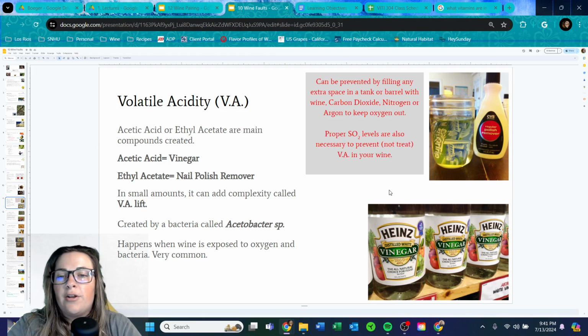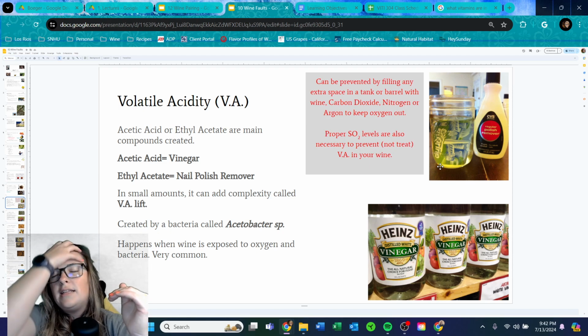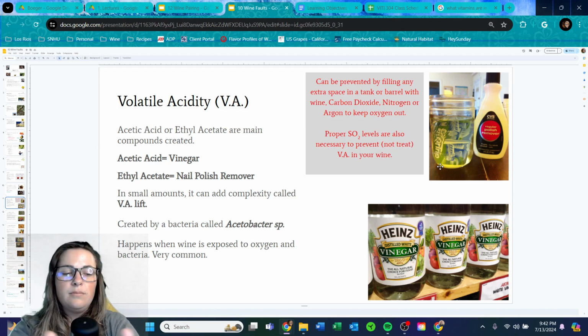So if you are a winemaker and you're trying to prevent VA from happening in your wines, the best thing you can do is not allow any extra space in your barrels or tanks that's not protected. Any headspace, is what we call it, in a tank with oxygen in it is going to create this reaction. So in your tanks or your barrels, the best thing you can do is to fill that space with wine. So make sure your barrels are topped regularly, or use a gas to evacuate the oxygen in that space and keep it from occurring.